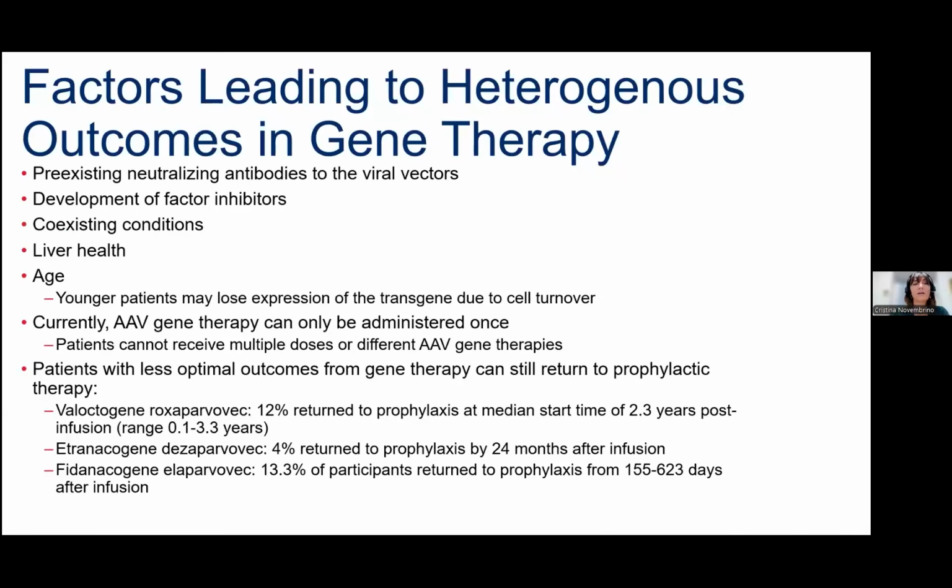Several factors contribute to heterogeneous outcomes in gene therapy, such as pre-existing neutralizing antibodies to viral vectors, the development of factor inhibitors, some coexisting conditions, liver health, and the age of the patient. In fact, younger patients may lose expression of the transgene due to cell turnover. It must be pointed out that currently gene therapy can only be administered once. Patients cannot receive multiple doses, and patients with less optimal outcomes from gene therapy can return to prophylactic therapy.